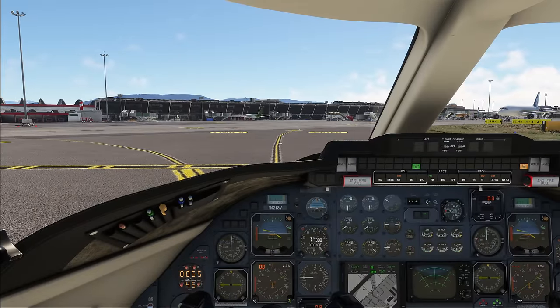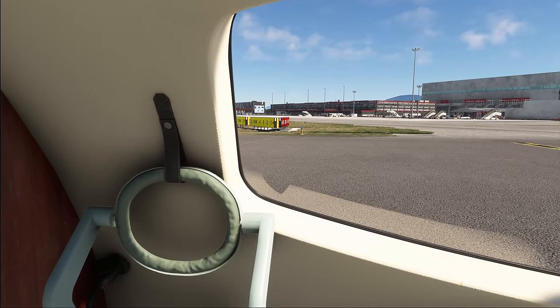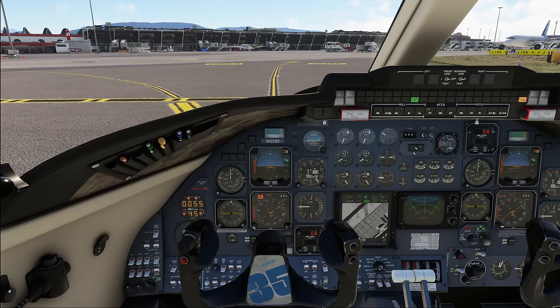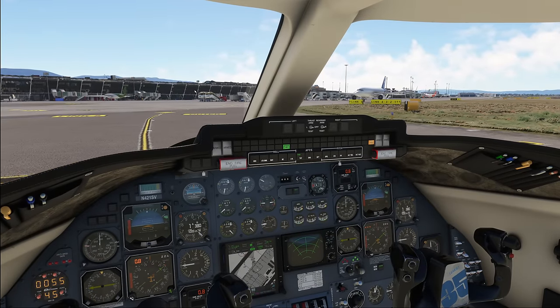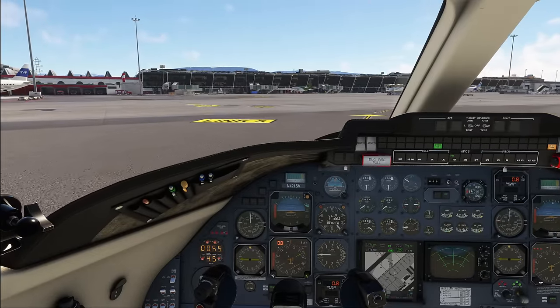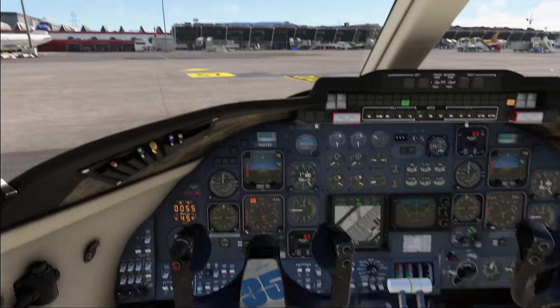Are we actually in front of that already? Jedi 70 confirmed, 67 is to the left of us. 70, 67 is in front of you. Immediately in front, roger, Jedi 70. Okay, even easier. And the guy over there is waiting. Awesome. Alright, here it is, 67.